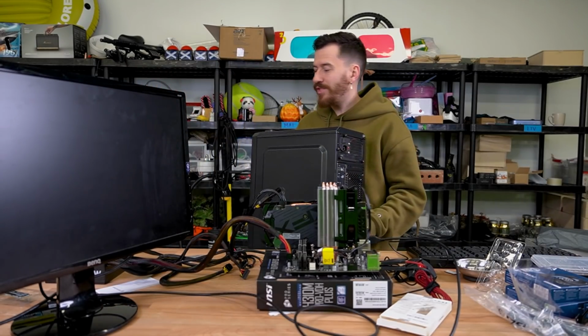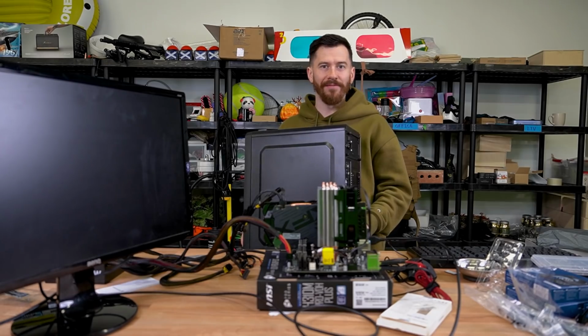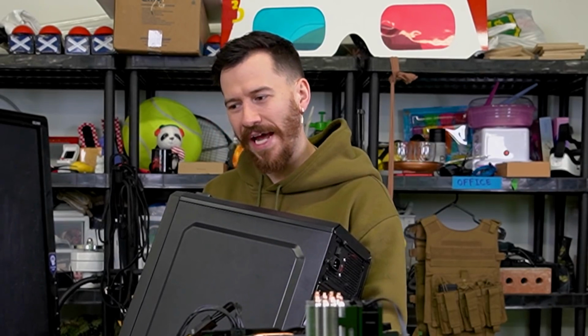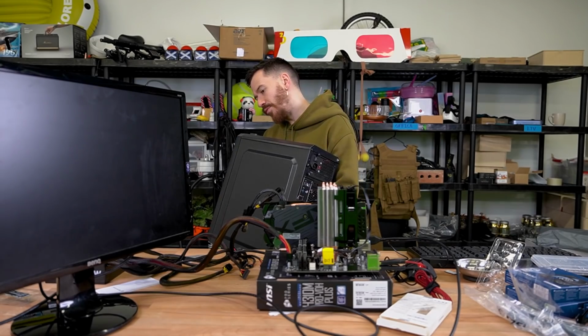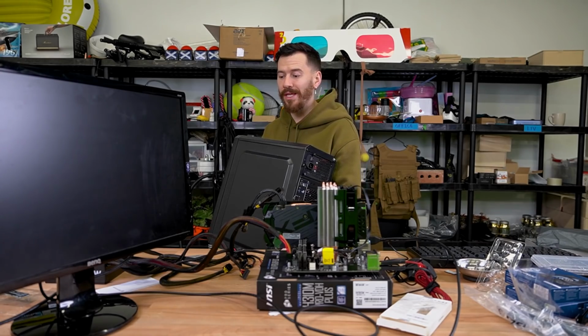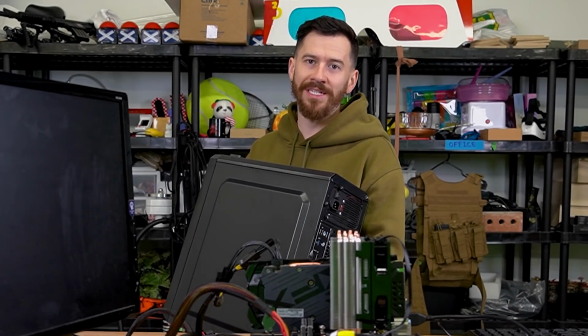Okay, folks, it appears we have a dud power supply. Very, very rare, and of course, would happen to me. I tried a variety of different things. It won't turn on at all. This is the Smart 500 watt Thermaltake. It was a really cheap option on Amazon. That's why we went with it. And apparently we paid the price because it doesn't work.